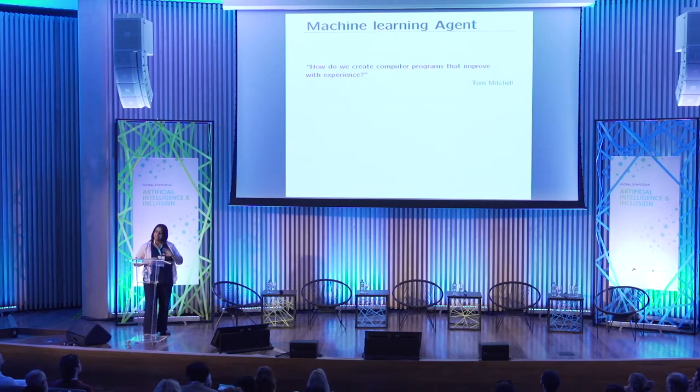All right, so this can be seen, as I said, as an old AI, but a lot of active research is actually happening in search, in games, in CSP problems. Today, AI is driven by something we call machine learning. Machine learning, according to Tom Mitchell, who is one of the founders, who also founded the first lab in the US about machine learning, is about how do we create computer programs that improve with experience.